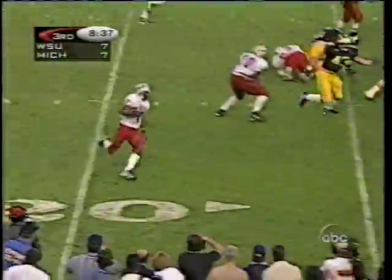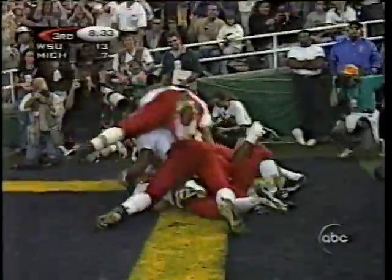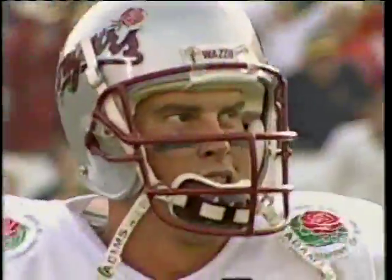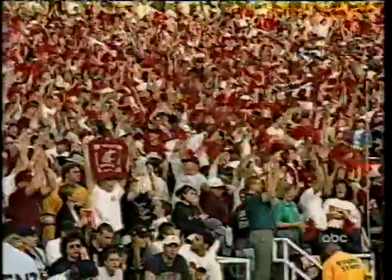Here they come with reversing the ball. It's Sean Timms into the corner. Touchdown! They started on the 1-yard line, fumbled the football, recovered it on the 2, and now they just stuck it in the end zone.